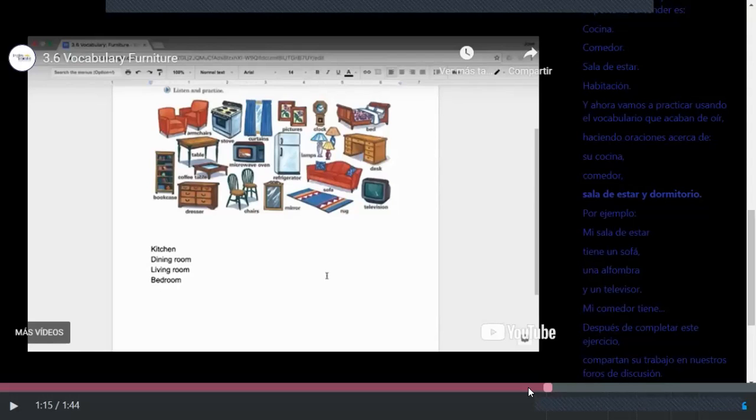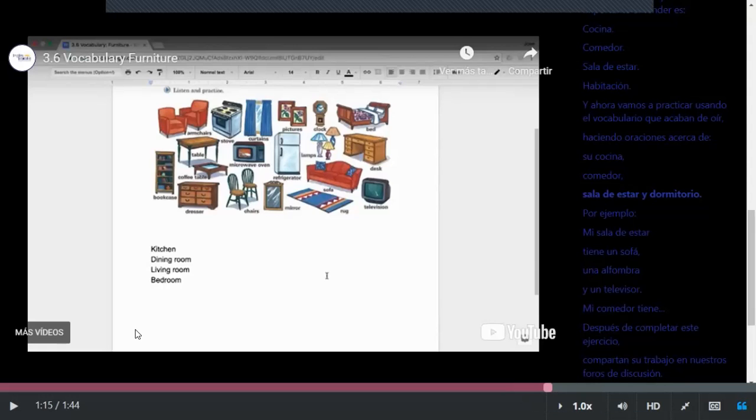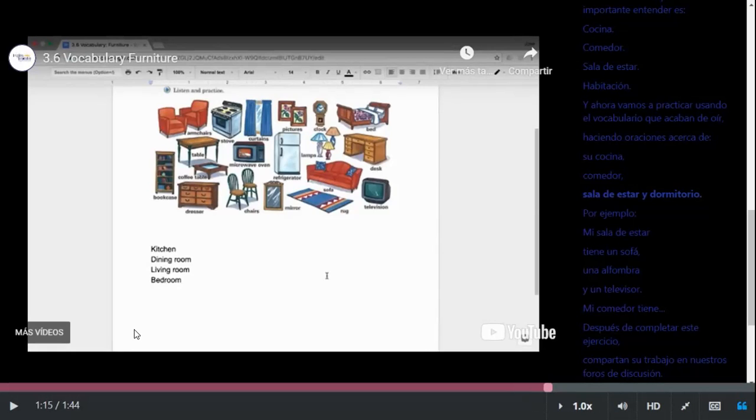A ver. Kitchen. Dining room. Living room. And bedroom. Quiero que me preparen por lo menos tres cosas que cada uno de ellos tiene. My kitchen has. My dining room has. My living room has. My bedroom has.